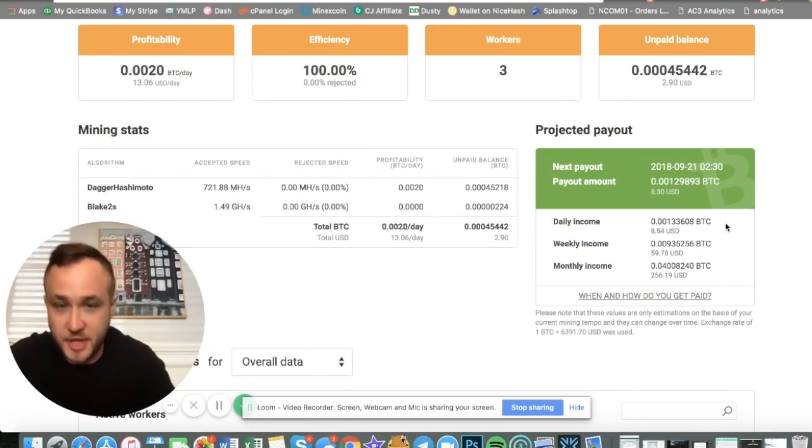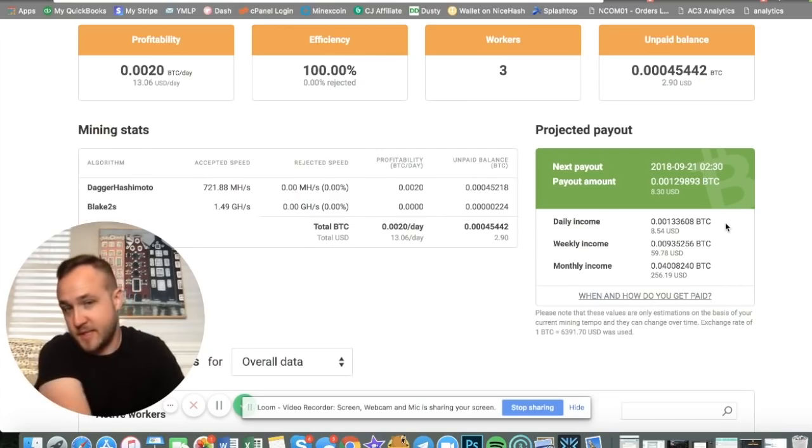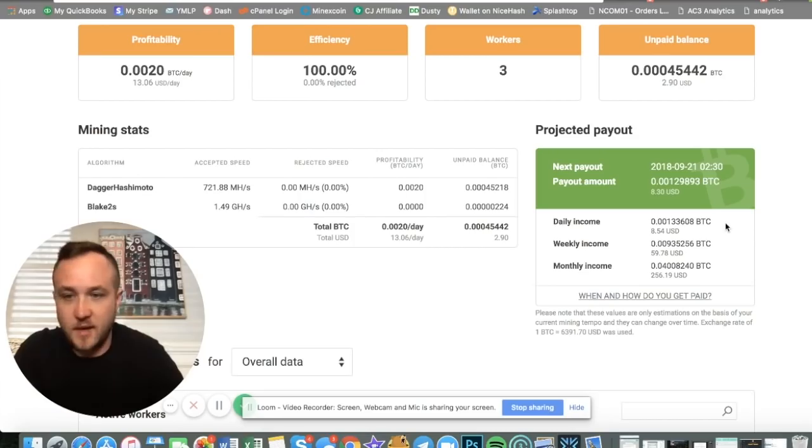We have a projected payout, and arguably, yes, this is not going to be the exact payout, but this month we have $256 in USD is what NiceHash is projecting at the current price of Bitcoin. And a lot of the alts are down, so it's not necessarily going to yield that, but it will be around, from what I've seen, about 15% hit rate on the projected payout. So 256.